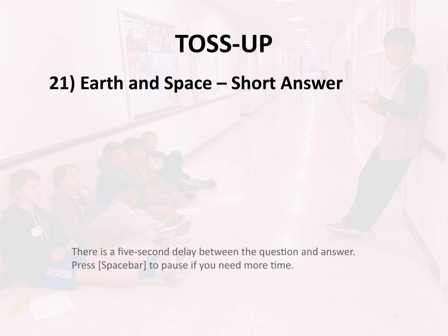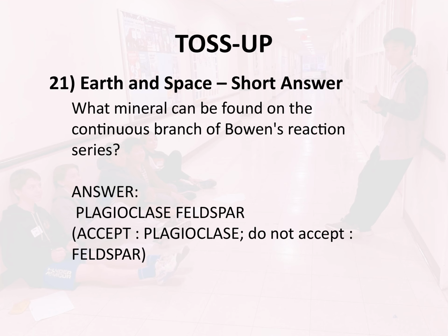Toss-up 21. Earth and space, short answer. What mineral can be found on the continuous branch of Bowen's reaction series? Answer. Plagioclase feldspar.